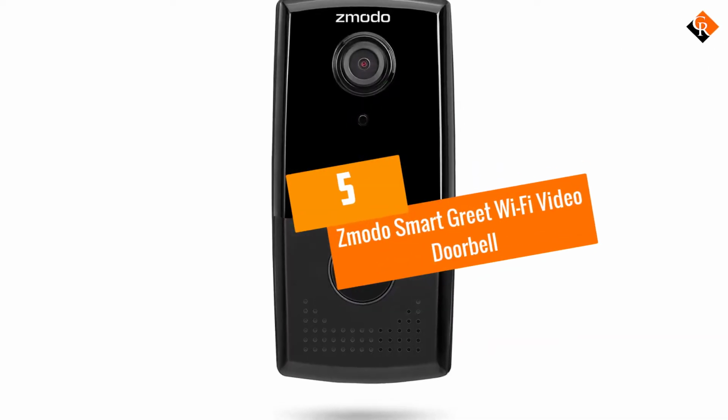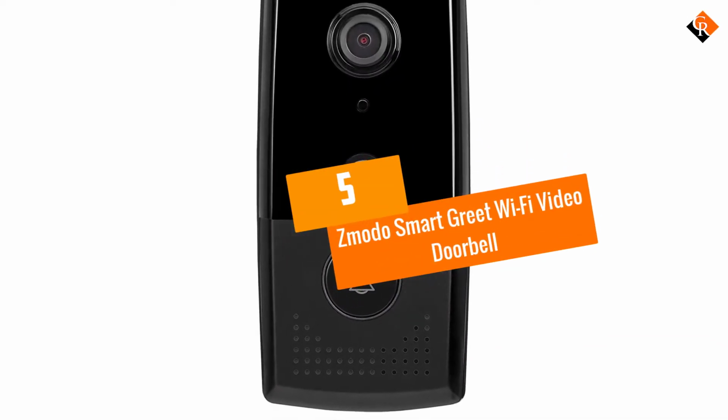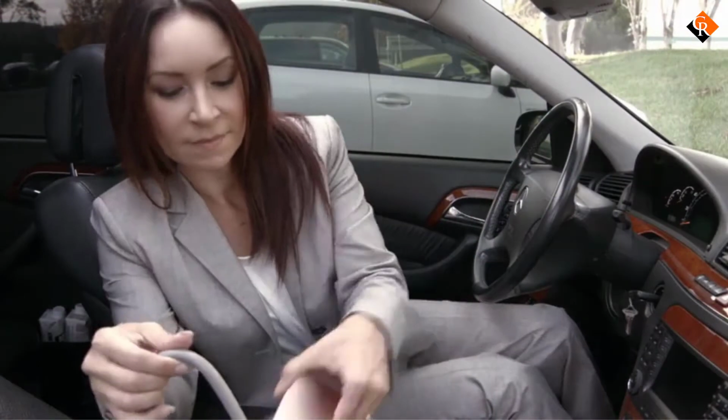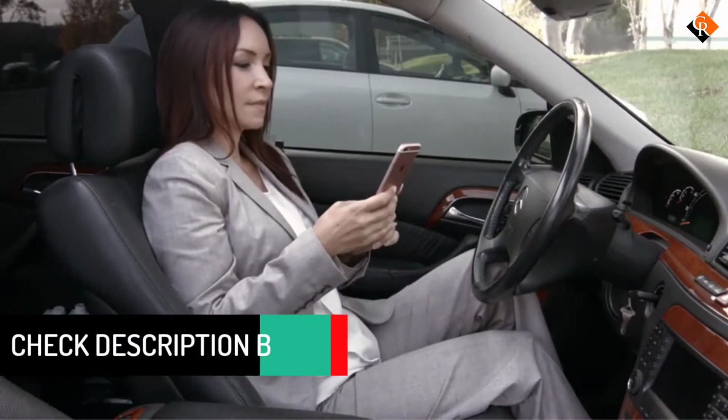Starting at number 5 we have the Zmodo Smart Greet Wi-Fi Video Doorbell. The Zmodo bell is designed from high-quality materials and lasts for a while due to the impermeable structure. You do not have to worry about rain or wind.